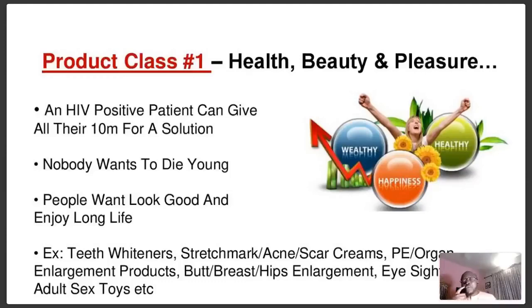What do you think the second man would do? He will even go and borrow another 10 million and make it 20 if the man requests for that. So that's how far people can go for their health, right? Nobody wants to die young. People want to look good and enjoy life.